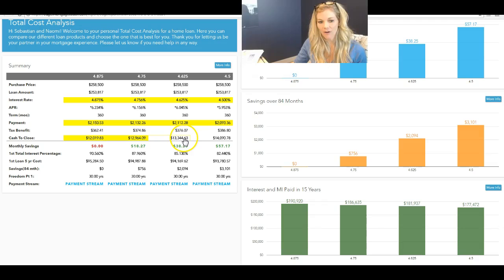The 4.625 jumps up less than $800 more, but it's $13,344, and then this 4.5. But here's what I look at. So this calculator here, it's labeled your savings over 84 months. I call it the rate of return calculator because what we do is we fast forward you with each option 84 months. Why 84 months? Because we want to over-exaggerate the average of how long someone stays in their home. We don't want to look at 30 years, so it's going to over-dramatize the savings. So I look at 84 months.